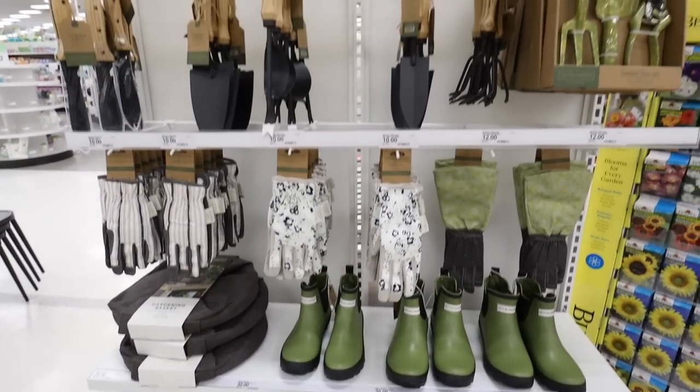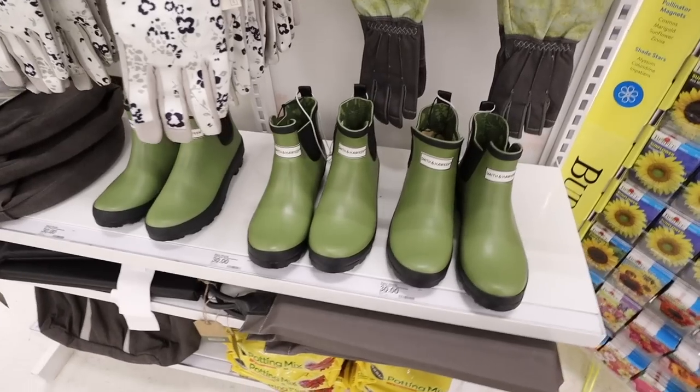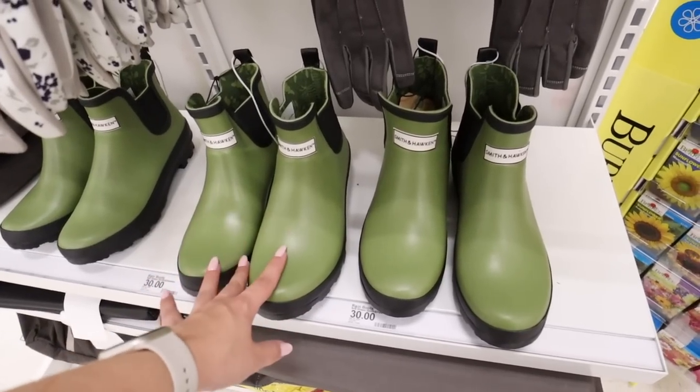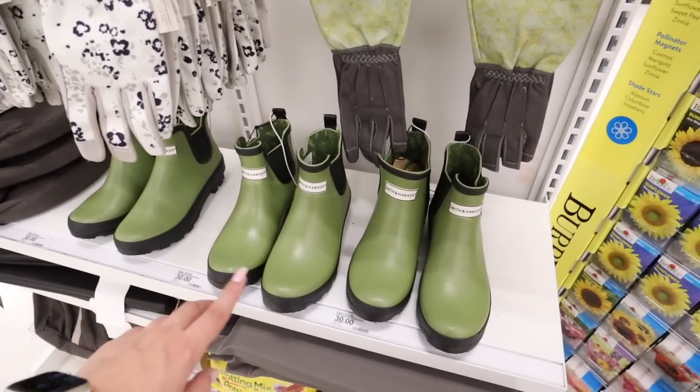It's just really fun to see all this stuff. Even though I'm not into gardening, I really like looking at all of this. They also have these green gardening rain boots. I love the green color. It's like a bright, fresh green. These are $30. They'll definitely have way more sizes online, but my store carries size 7, 8, and 9.